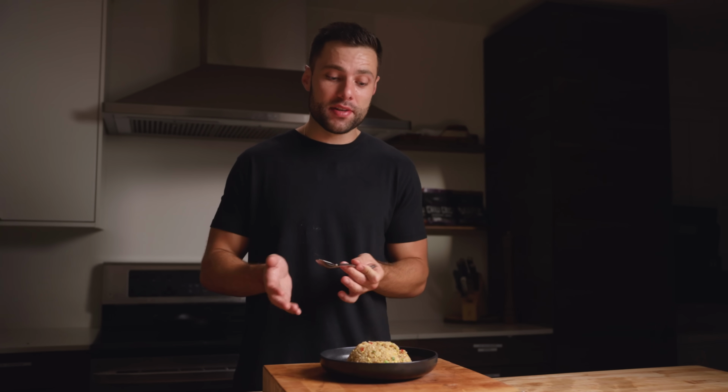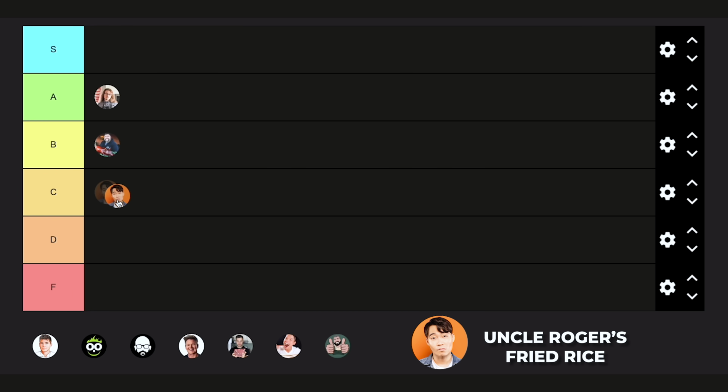very high. I don't think I added enough MSG or soy sauce, it needs to be a little saltier. It would have been very helpful to have the measurements listed. I get it though, a lot of people cook based on their own intuition. Clearly, I don't quite have it, but what it means is that this is a C.